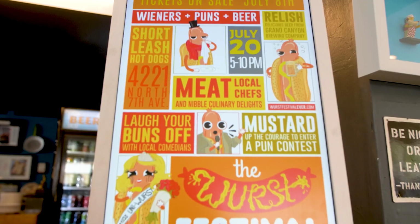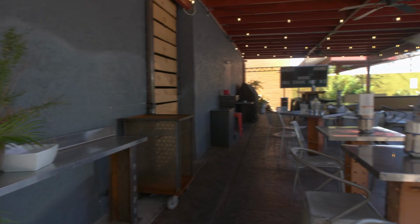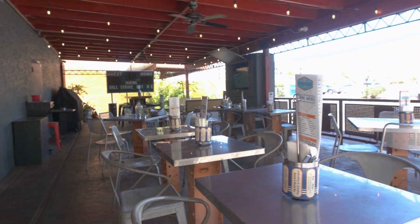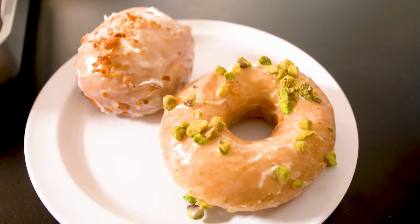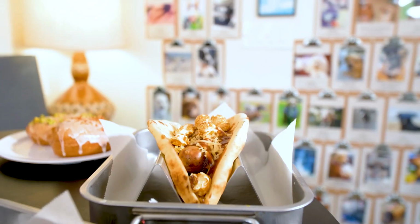And tell me a bit, I think there's an event coming up in the year. We're very excited about it. It's called the Worst Festival Ever, and what we do out back is during the worst time of year here in Phoenix, so we call it the Worst Festival Ever. It's a pun competition. It's a hot dog topping contest. We'll have about 10 food trucks here creating their own hot dog creations. So it's part culinary, part comedy. And then it is during the worst time of year, so we just lean into it. Yeah, as Phoenicians, we're resilient. Right. Yeah. This is great. So there's nothing ordinary here, and you guys are so creative. Thank you. And I love that.